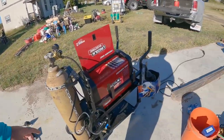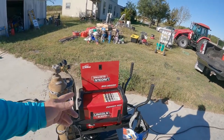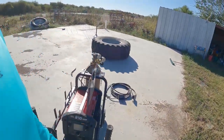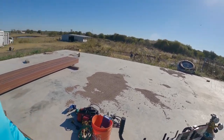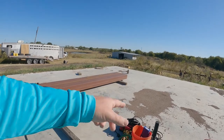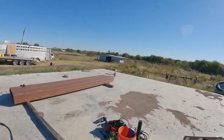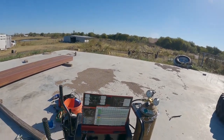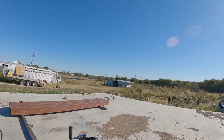And yeah, this is our welder. It's a Power MIG, the 210 MP. I actually have the aluminum gun for it also. This thing is pretty awesome. It'll do your wire feed, it'll do stick. I got the stick over there. It'll do aluminum, it'll do TIG. It'll do about anything you want. It's a very powerful machine, very easy to use too.